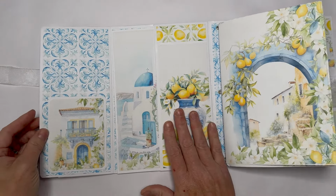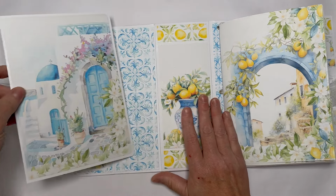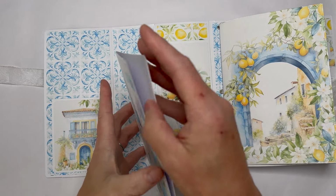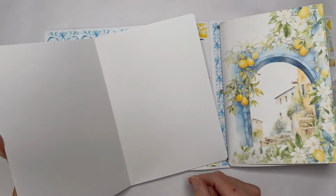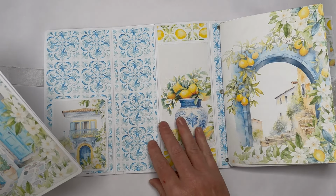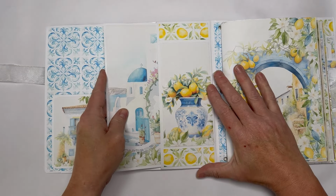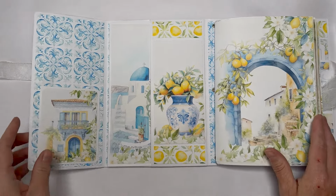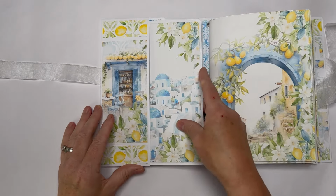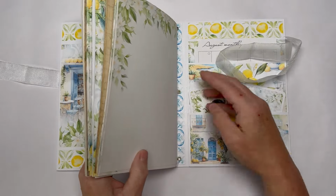And then here we've got the lovely patterns, and we've got another of these large photo mats or journaling spots for extra journaling, or put your memories in there. I'm going to be using mine as a travel journal. But you can put what you like in that lovely large pocket there. That's magnetised. That goes back in there. And then we've got our signatures, not decorated mine yet.